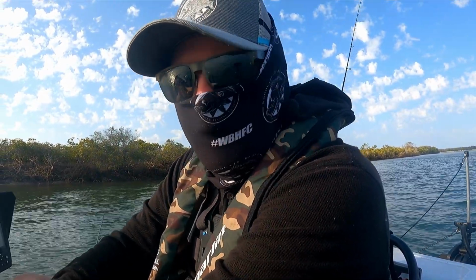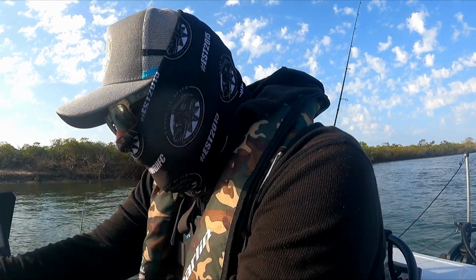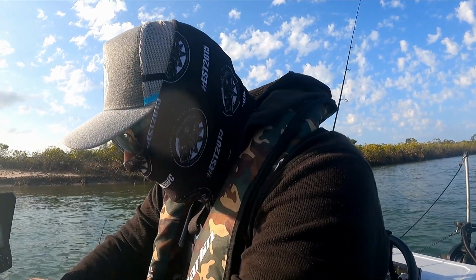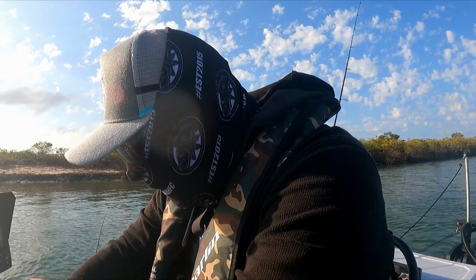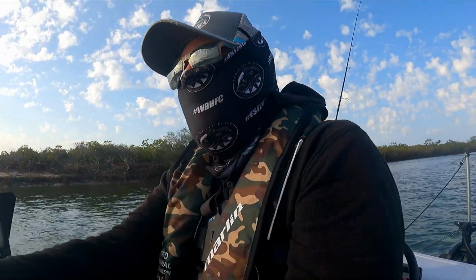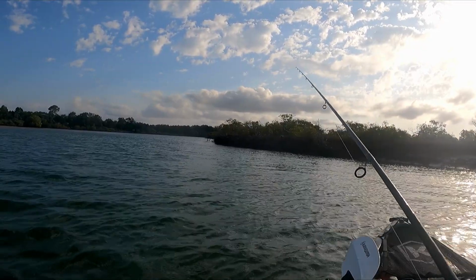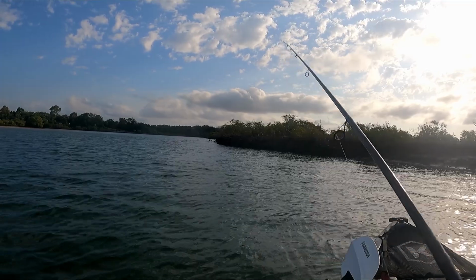It's 4 o'clock now, so probably only got about an hour's worth of fishing left today. Just unfortunate because I was really hoping I'd get onto a decent sized brim or a grunter by now, but not looking like it's the case. We'll see if we have any luck with that one. Oh, we just had a hit. It's encouraging.